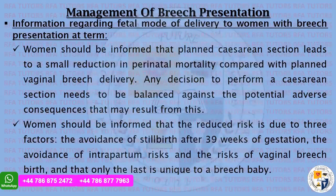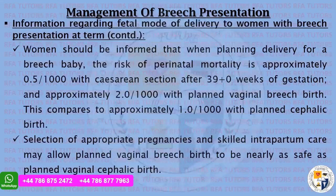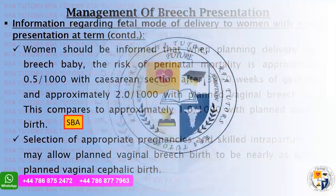Women should be informed that planned cesarean section leads to a small reduction in perinatal mortality compared with planned vaginal breech delivery. Any decision to perform a cesarean section needs to be balanced against the potential adverse effects as well. Women should be informed that when planning a delivery for a breech baby, the risk of perinatal mortality is approximately 0.5 per thousand with cesarean section after 39 weeks of gestation and approximately 2 per 1,000 with planned vaginal breech birth. This compares to approximately 1 per thousand with planned cephalic birth, an important single best answer.